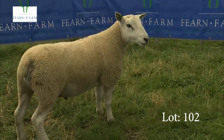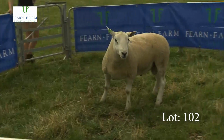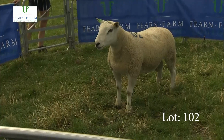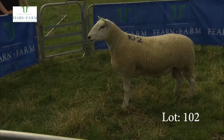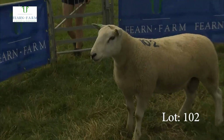Next up, lot number 102. Again, he's still in the select group. So this guy's in top 25% for growth rate, top 5% for muscle depth, and also top 25% for fat depth, so some good weather lambs for slaughter there. Also, he is within the top 25% for lambing ease as well.